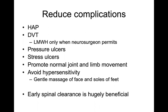In terms of reducing complications and managing ICP, there is no question that early spinal clearance is hugely beneficial. You cannot realistically manage raised ICP on a patient who is being kept flat in the bed and log rolled. So the sooner that you can get that spine cleared, the better.